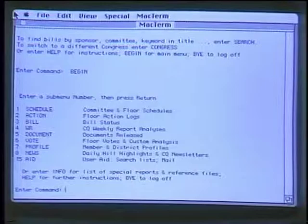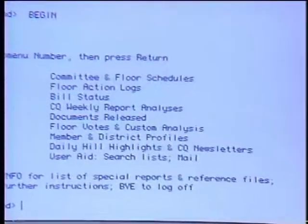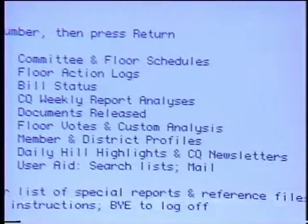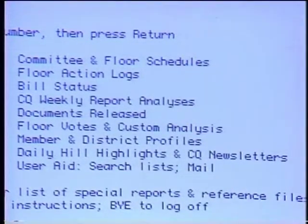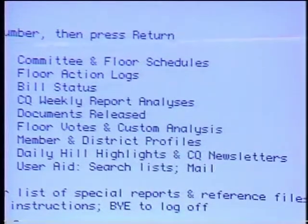For example, we can find out the exact schedules right now of all the committees in Congress, what's going on on the floor of the Senate or the House. We can check the status of any particular bill that's before Congress right now. We can check the voting records of the members of Congress and of the members of their constituent districts. It seems this is a very good example of how computers are being used to handle the massive data management problems involved in the political process.